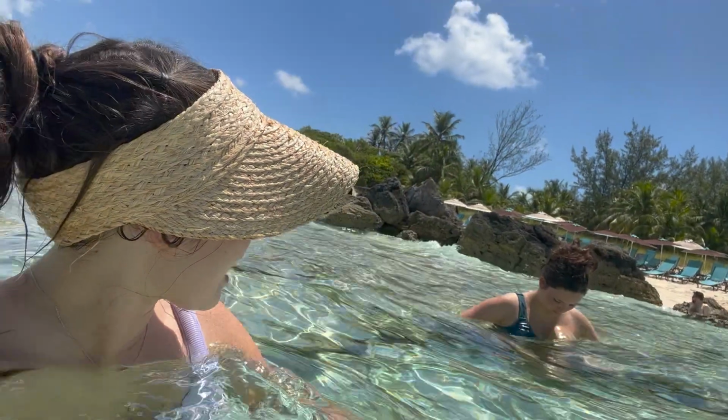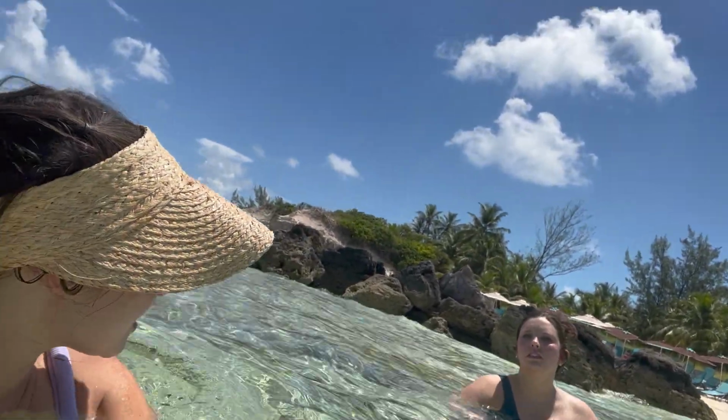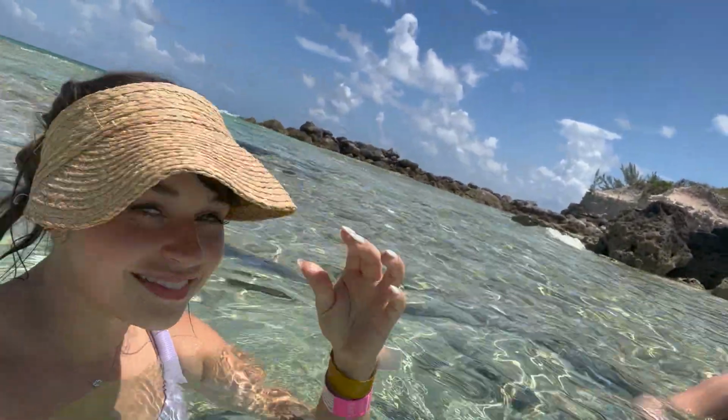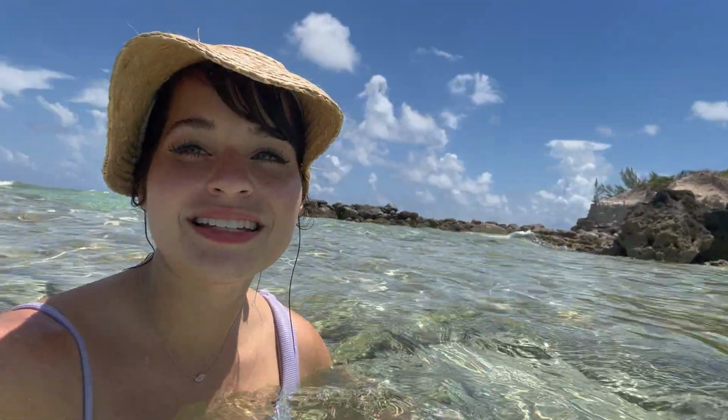Sorry, I keep covering my finger on the camera. But how many people would you say did this excursion? Not from Disney Cruise. And right here, it's just Disney Cruise people today. Not even 20. Not even 20, so very private. Probably because it's the adults only. Where's the fish? There's a fish. Nope. He's under you.